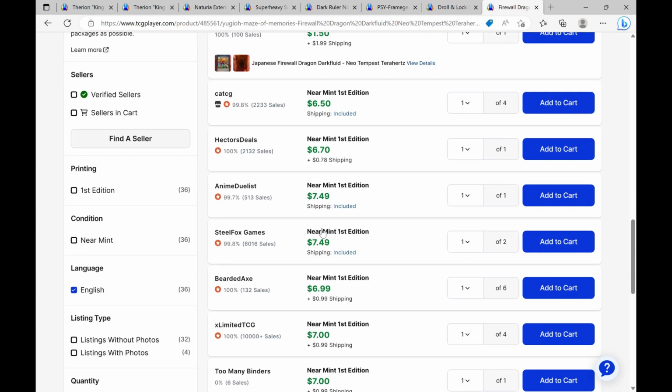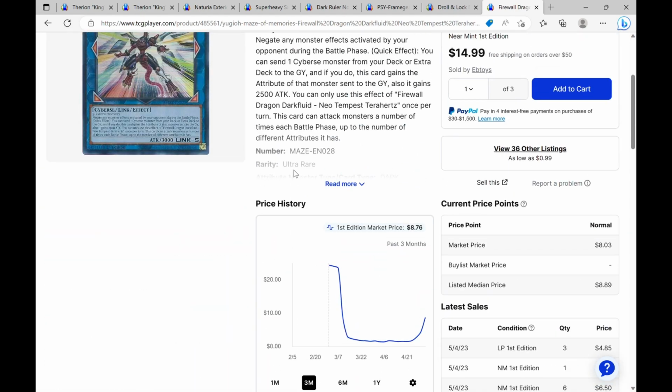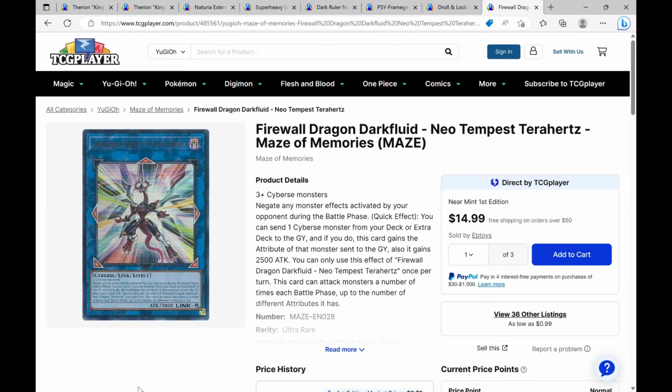It looks like right here, these things are like 650, 670. I have no idea why they're this much money in the first place. Maybe it's the Firewall name and the Firewall deck. I have no idea. But if you guys know why this card's going up, please let me know down in the comments below.